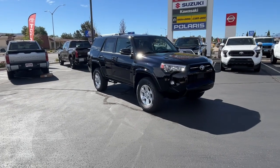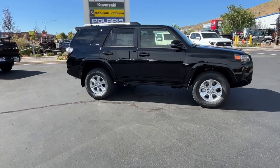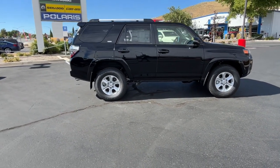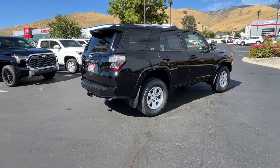Enjoy the view of this 2024 Toyota 4Runner. Make every off-road adventure all it can be in this capable 4Runner. From its rugged, trail-focused design to its comfortable interior, this is the go-to vehicle for your outdoor lifestyle.